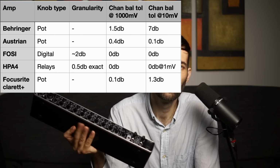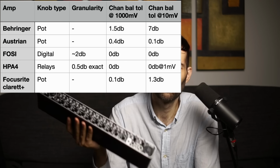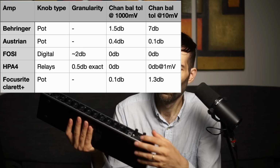Now, the Focusrite interface that I'm recording my mic through now has a potentiometer as well, the same as this, but it's way higher quality, and that shows in the test. This has got some ludicrous channel imbalance, whereas the Focusrite is way more within range. Despite that, I would still not go for a headphone amp with a potentiometer because you can't accurately recall it, despite the fact that it is demonstrably higher quality.